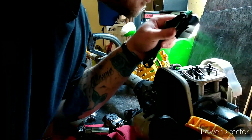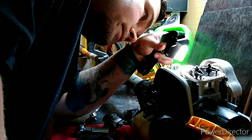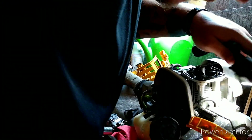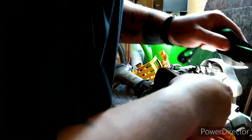So, why are you not staying on there? Oh my God, look at that. A torn hose doesn't help anything. Especially when the fact that's supposed to be for back pressure.